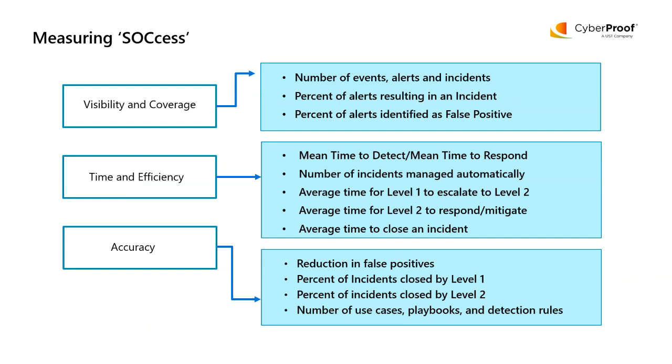So perhaps Cyril, you can start us off just quickly covering the key KPIs we should be looking for, and Jamin, obviously feel free to chip in as well. Yeah, so definitely the idea is that you need a number of KPIs in order to measure the progress you're making, being in this agile and continuous improvement loop. Here we're listing just a few of them that are interesting to monitor, such as the indicators around visibility on coverage, time and efficiency, and accuracy. One of these indicators we use at Microsoft directly is the one in the middle, called number of incidents managed automatically, because we want to make sure that we don't have analysts doing the same thing again and again, and therefore if something is a recurring kind of event, it needs to be more automated at the end of the day.